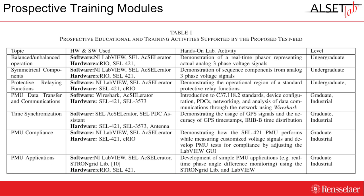We can do experiments on time synchronization, which is possible because we can manipulate the IEEE time distribution, and the GPS timestamp is open and available for access. We can do PMU compliance tests because the LabVIEW compact cRIO is very programmable. So applying a step or a modulation signal will not be very mathematically difficult on that platform. And we can actually implement real time simple PMU applications like phase angle measurements using our testbed. But these experiments and modules will be for more advanced users.